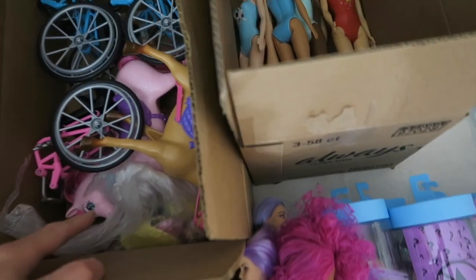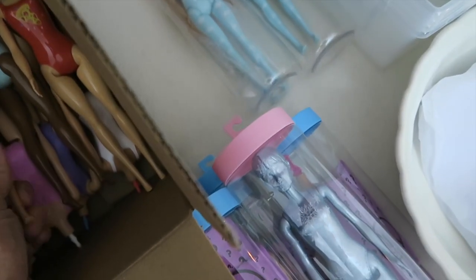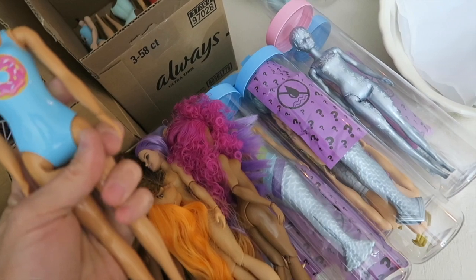Here's the wheelchairs and the horses that I don't need. And these pretty much have to be just thrown out because nothing can go on the pegs. I wish I could figure out something, an art project or something I could do with those instead of just getting rid of them. I'm sure that there is something.